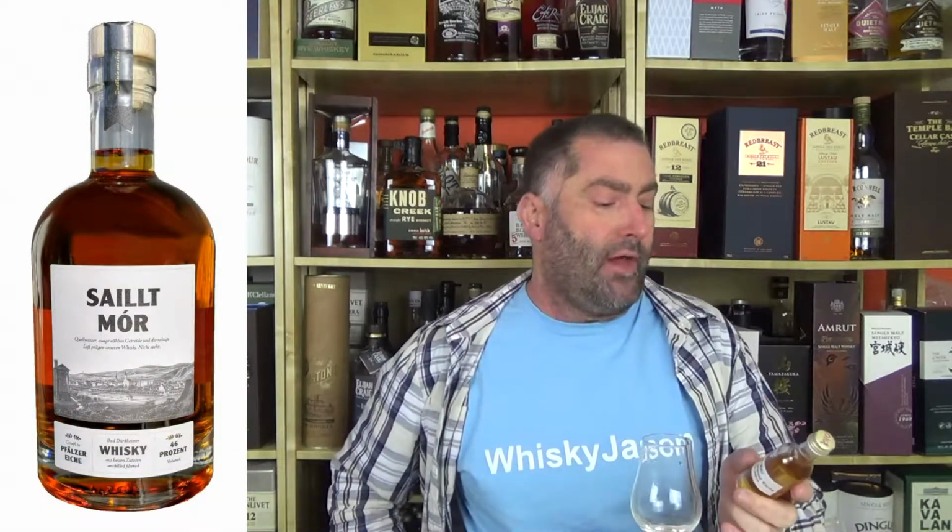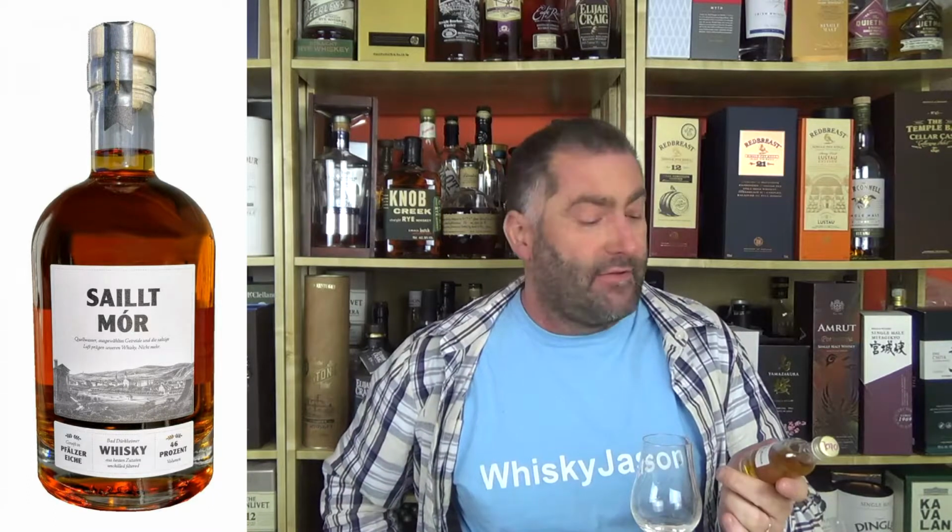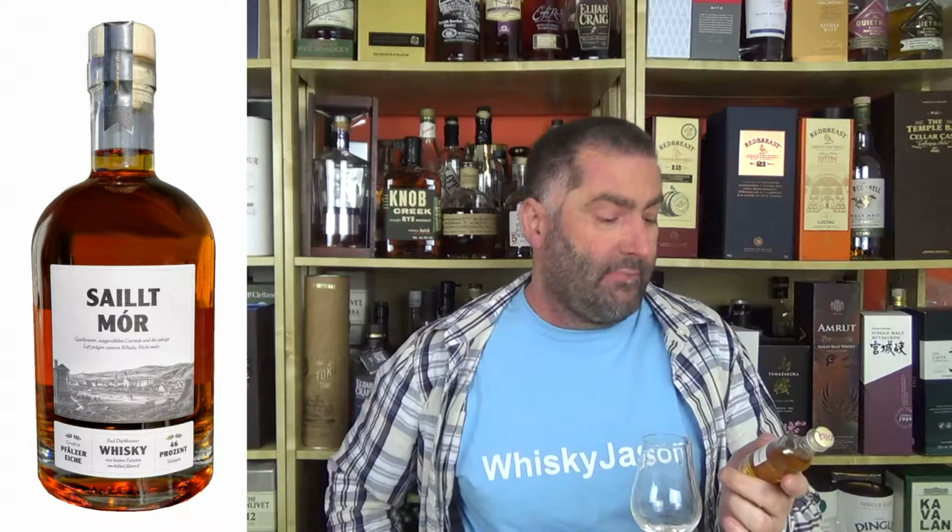And today I have something rare. Saillt Moor, a German whiskey, 2013 to 2017 in German oak. Whiskey base 98619, 46% ABV.